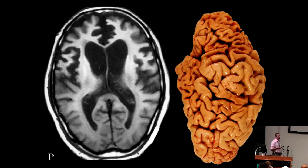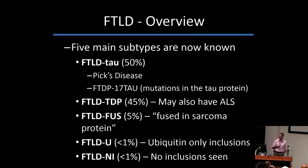Okay, I would never just show you this picture and ask you to make the diagnosis. I'd give you a leading history. We sort of already alluded to this. There's 5 main subtypes of FTLD. There's Pick's disease, which is probably about half of these diseases fall under Pick's.